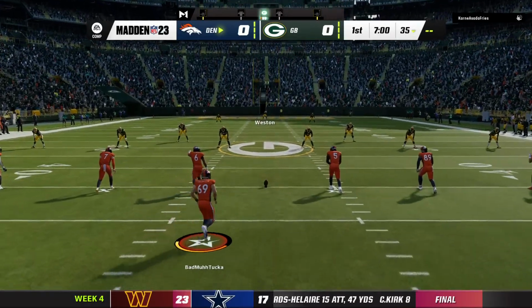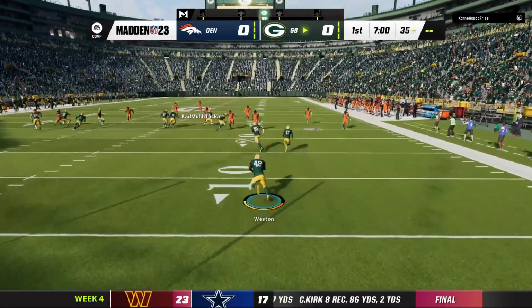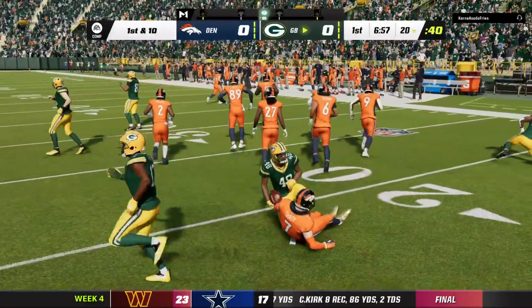Seems like we were just starting training camp, but here we are in October, and off we go on EA Sports. From the 6. And his guys will get the football right at the 20-yard line.